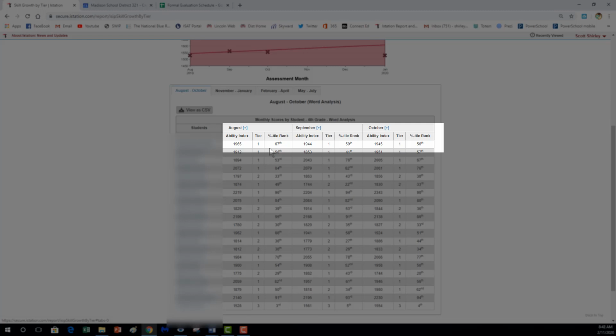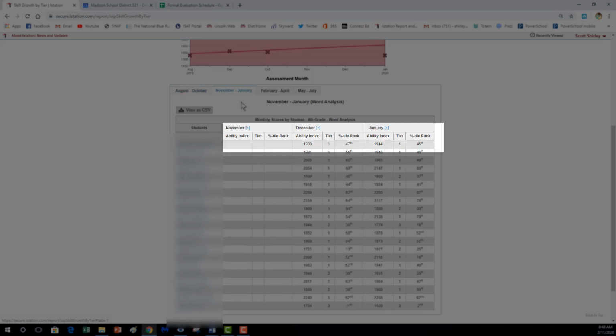So, for example, this kidlet in August started at the 67th percentile. Then in September, they went to the 59th. October, the 56th. Actually going down. They're going down. November, there wasn't any testing. December, the 47th. January, the 45th. And yes, they are still in Tier 1. Wow. But I would be wondering what's going on. That's a flag to me.